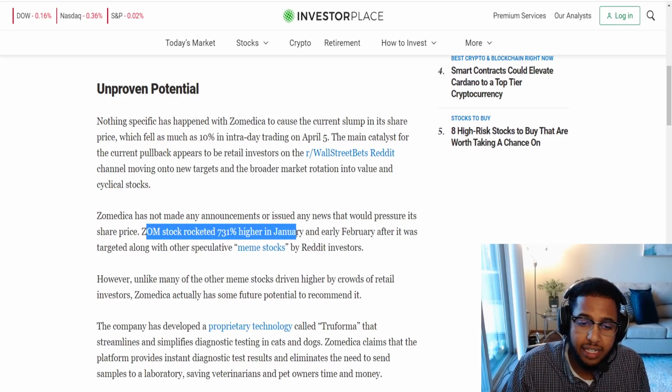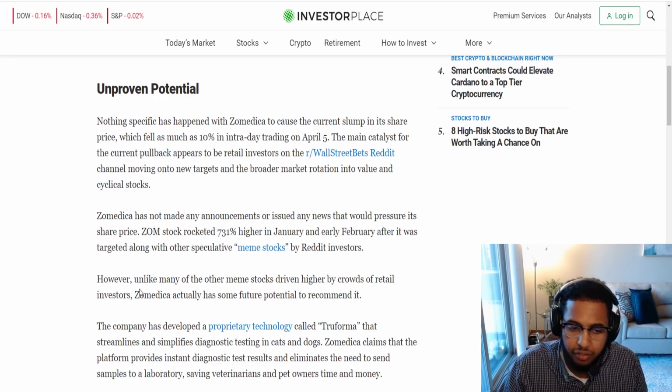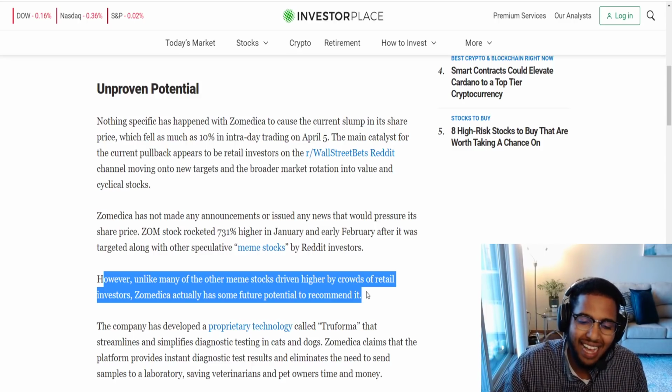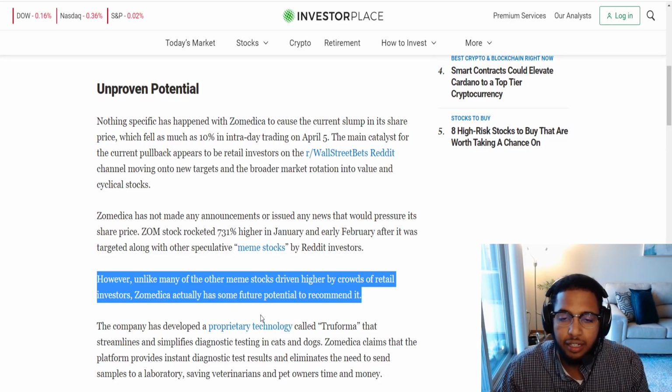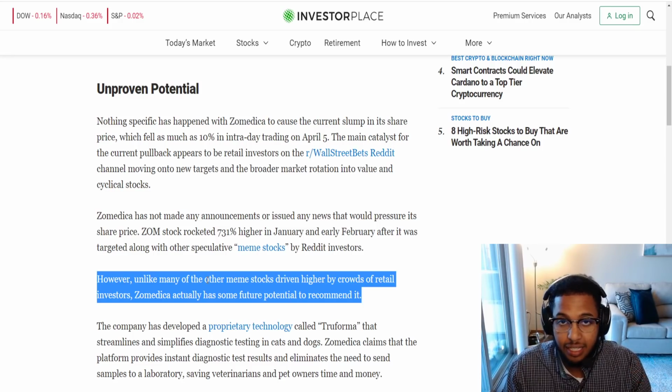Zomedica's stock rocketed 731% higher in January and early February after it was targeted along with other speculative meme stocks by Reddit investors. However, unlike many other meme stocks driven higher by a crowd of retail investors, Zomedica actually has some future potential to recommend it. So that's the thing I agree with here. Out of all these other meme stocks that were mentioned, some of them really do have some potential, but I think Zomedica, because of the overall fundamentals and the product that they have, the Truforma, is just the beginning for a potentially very big slice of the big pie that is all things animal diagnostics.